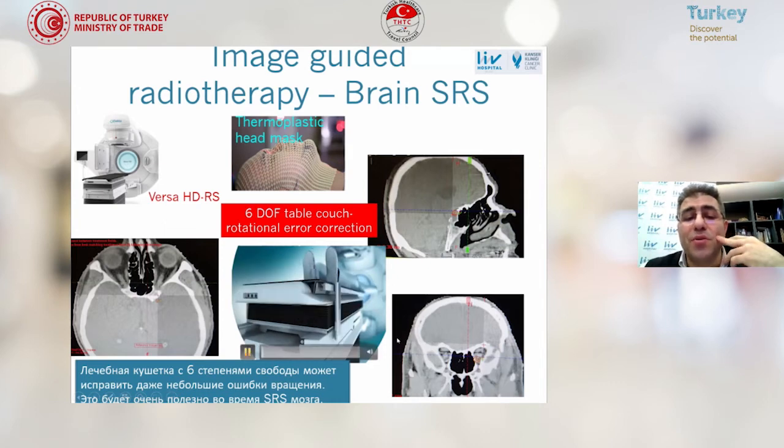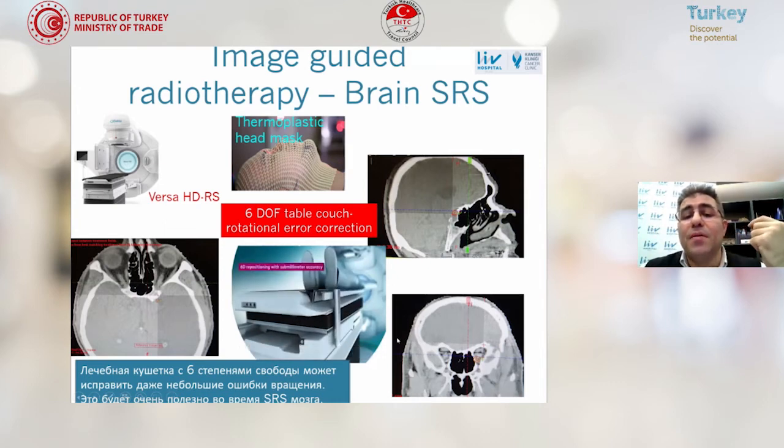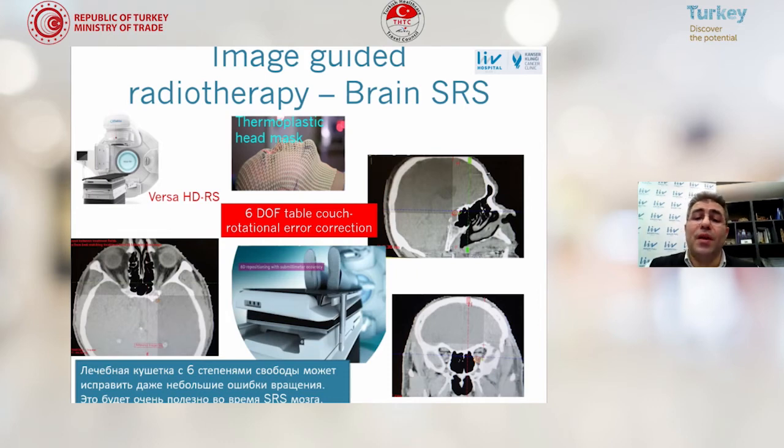In our brain radiosurgery system, we have a 6 degree of freedom table couch. With this table, you can compensate even very small rotational errors, which is very good to have. In this way, the patient is conveniently and effectively treated.